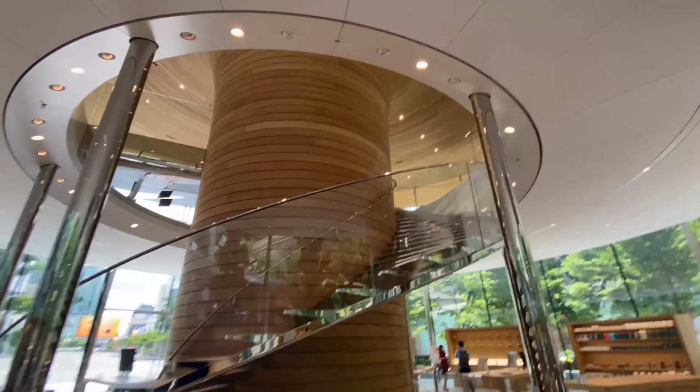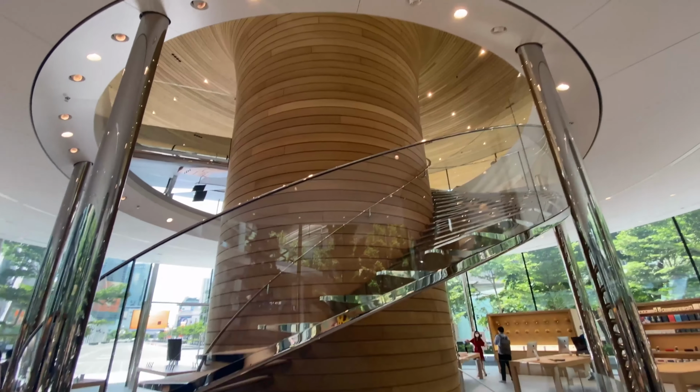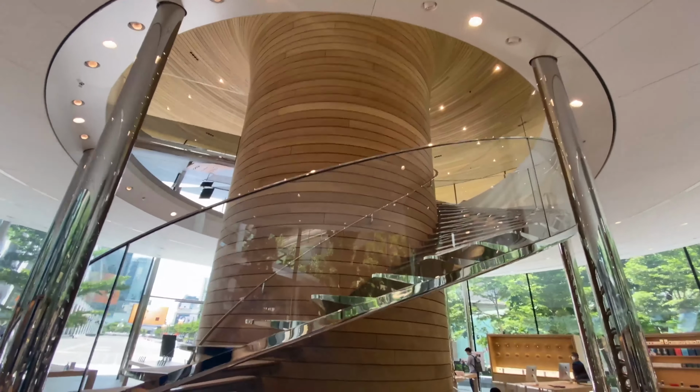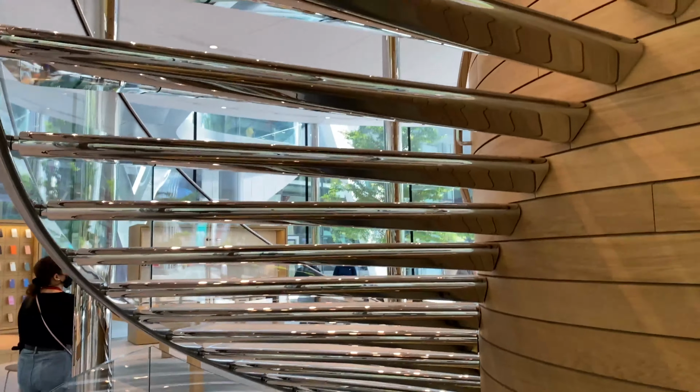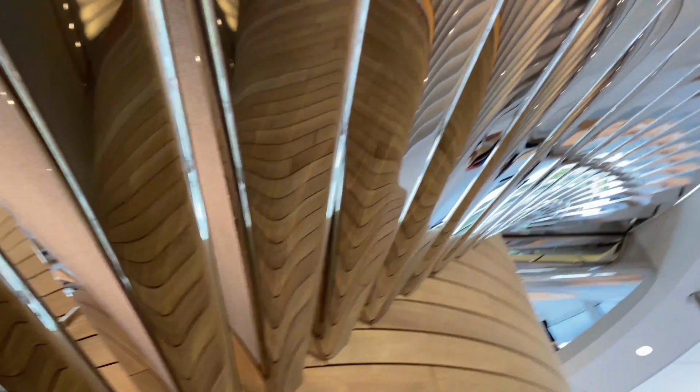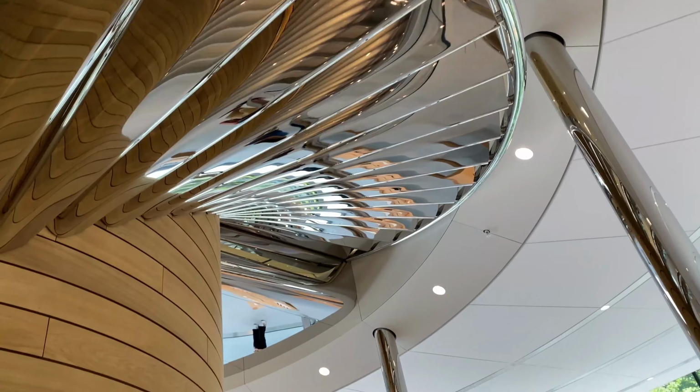Okay, so we've got that tree canopy that's rising up from the middle, and that's where the spiral staircase also goes around. Also, the staircase is very cool. I don't know how to describe it. It's not made of metal, it's not made of glass. I took a video, it'll be playing in the background, you'll see what I mean.